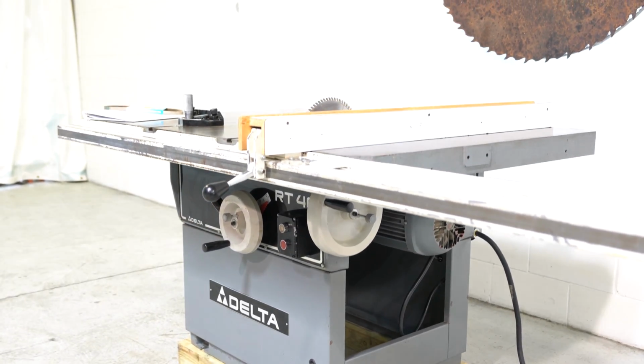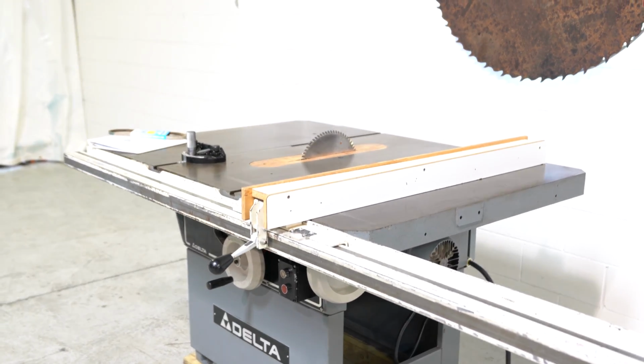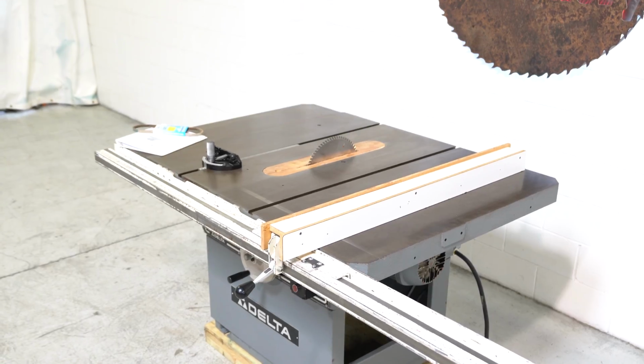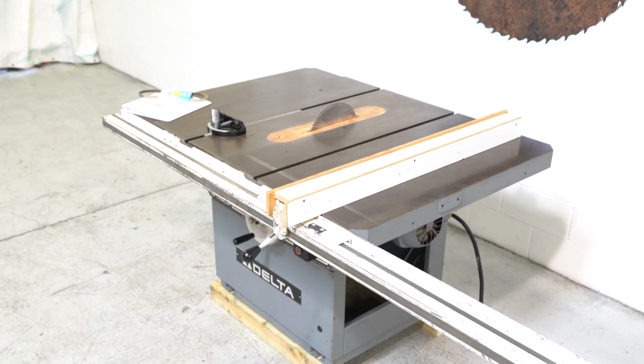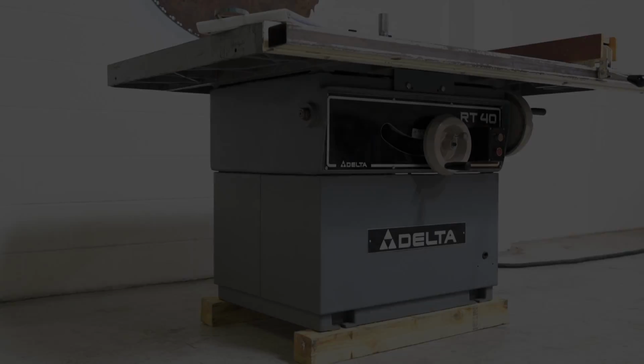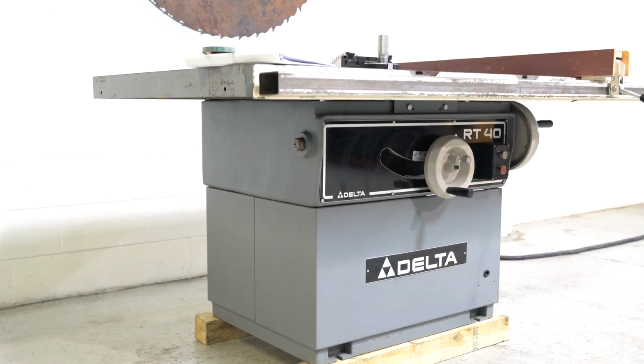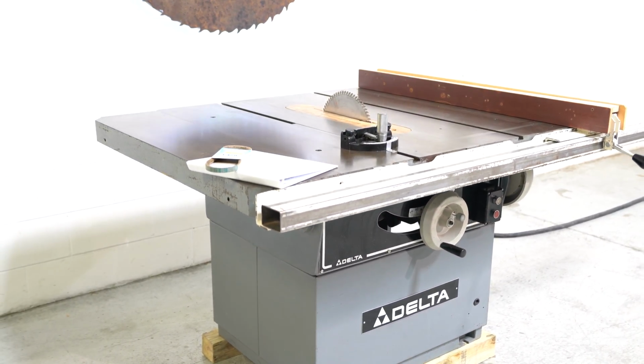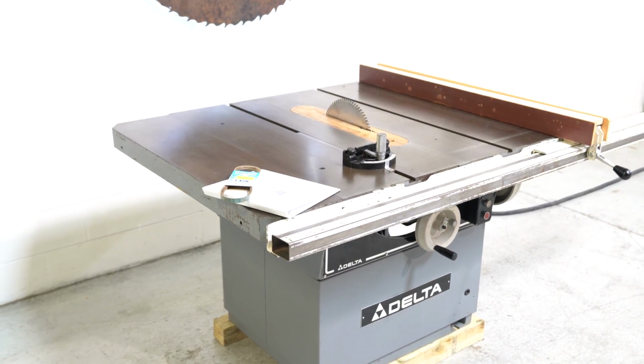Combined, you have power and up to a 5.5-inch depth of cut, and that's based off of 400 millimeter blade size, which is basically 15 3/4 inch blade size. This one also sports left and right extension wings, bringing its cast top size to 59 by 43 inches.